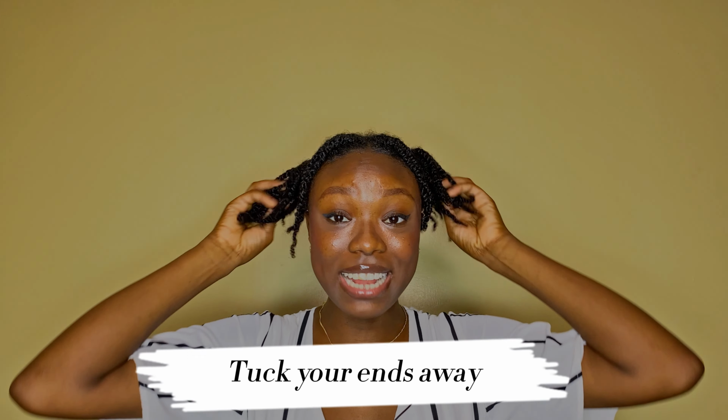The next thing I'm going to advise is that you need to learn to tuck your ends away. Now, yes, I know that my ends are dangling up and down now, but let me tell you, this is just to look cute for you guys. On a normal day, I tuck my ends away because the more hidden my ends are, the less susceptible they are to drying off and to just becoming brittle, and the less they have an advantage to mat up. And then yes, you need to keep your hair in a protective style.